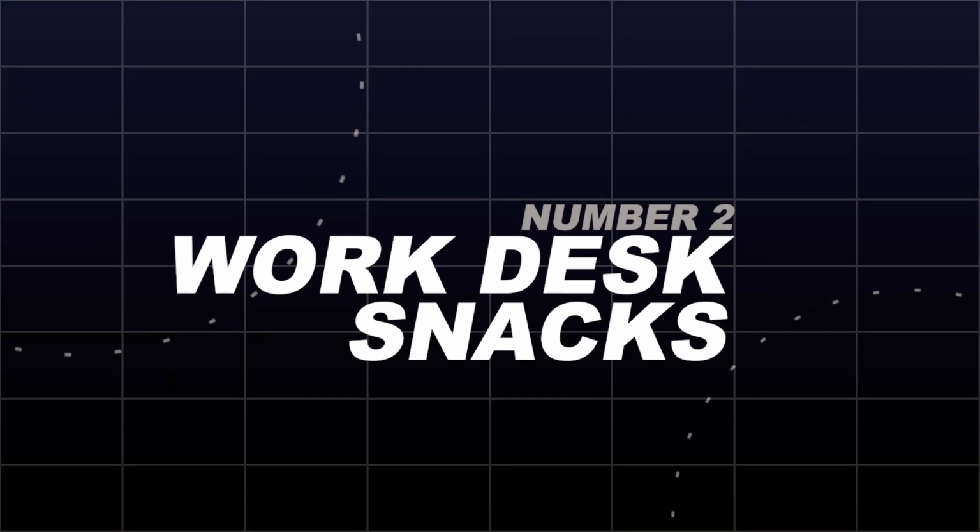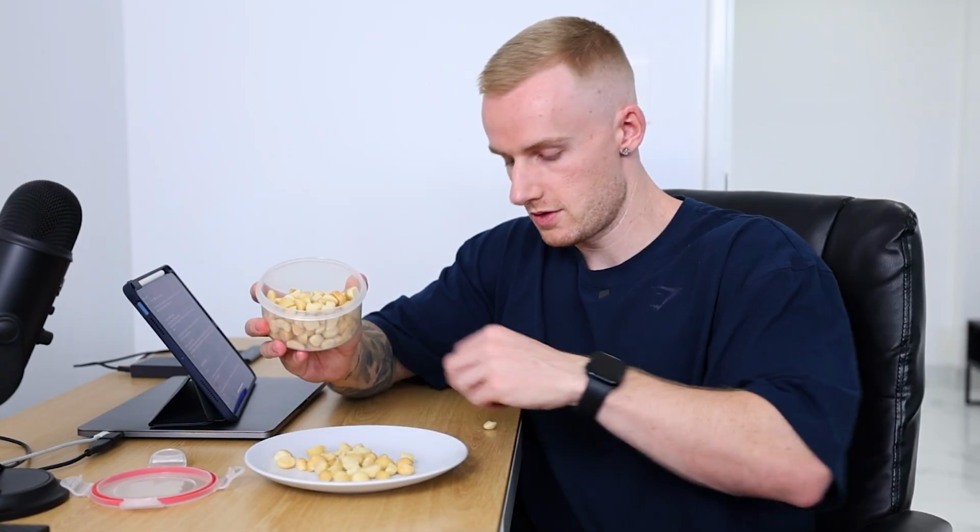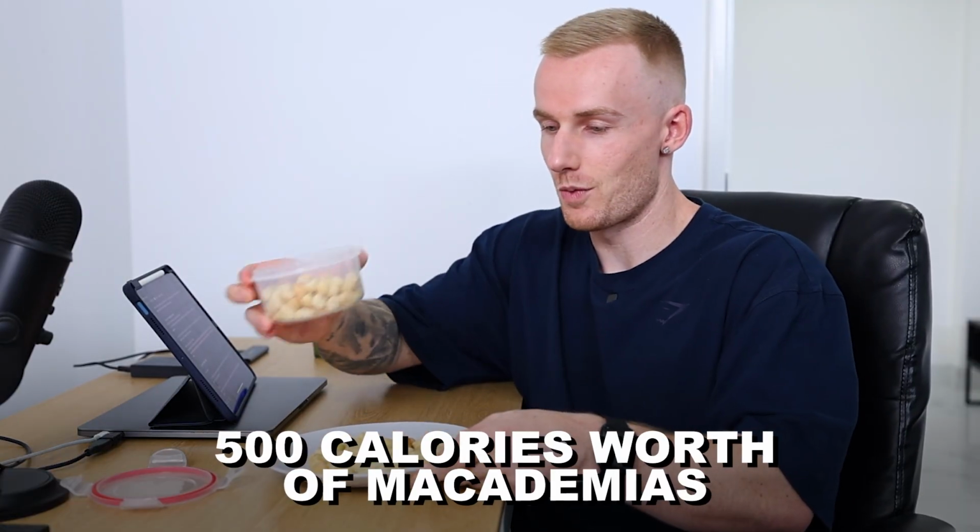Tip number 2 is simply your work desk snacks and things like mixed nuts. For example, if you had something like this sitting at your desk, which I do see a lot of people doing, this tub of macadamia nuts is 1,000 calories. That's actually insane. Now, yes, you might not eat all of that in one day, but let's be honest, even if you had a couple of handfuls of this, like let's say one handful, and then maybe later in the day you had another handful, that's about half. So that right there is nearly 500 calories worth of macadamias.